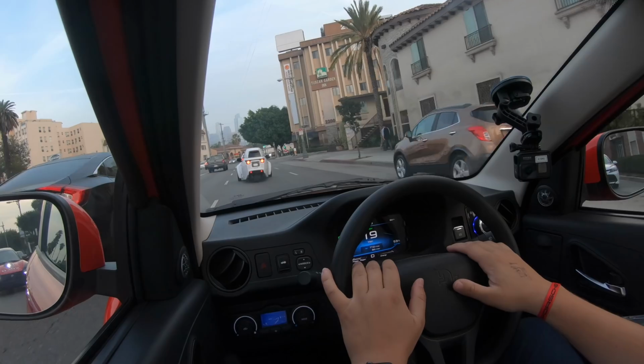There goes an i3 with the same charger. I can't believe you're just allowed to park on the street in the middle of traffic. So the low seat warmer is a nice low. It's just a little bit there. I like that. That's how I would use it.